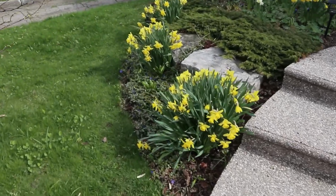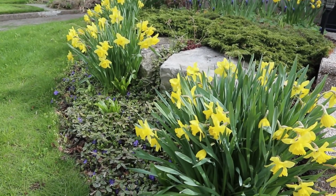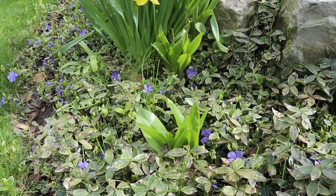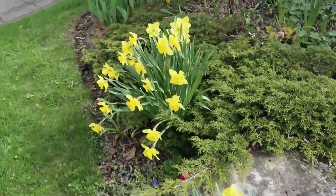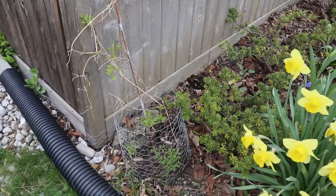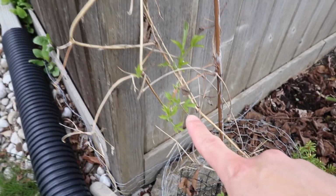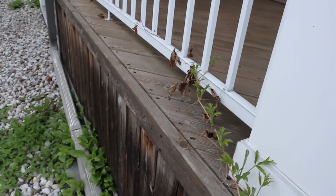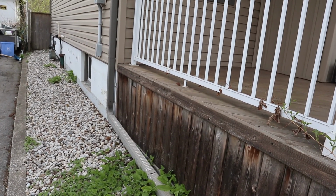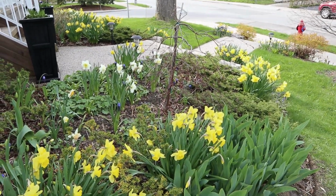As we move up towards our neighbor's side, these are really mature clumps of daffodils that were here when we moved in. They continue to get bigger and bigger. You can see some colchicums in there. What's really cool is over here we have our native clematis, virgin bower. So it started to sprout, and it's actually sent up little things all over the place. Along this side here, I plan on doing something with this side, probably starting a new garden bed, but we'll see how that goes.